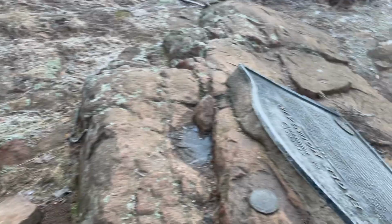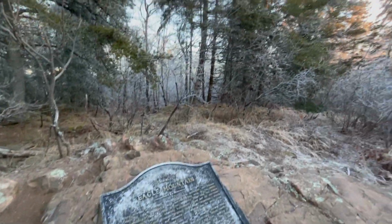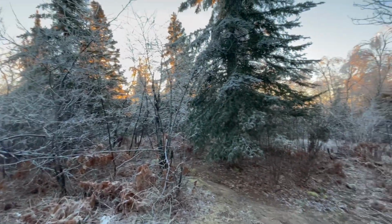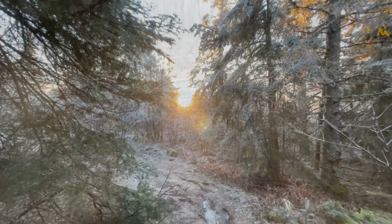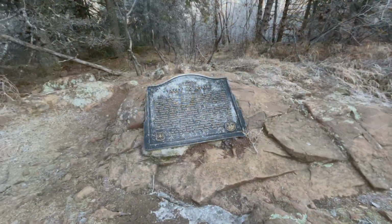Let's find the USGS marker. Oh, there it is, right behind the sign. Well, this morning at the High Point, we've got a crystalline winter forest. Now let's go check out that overlook.